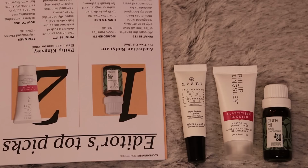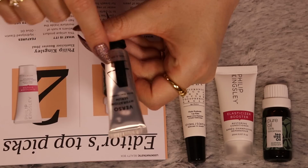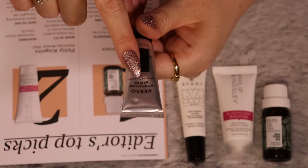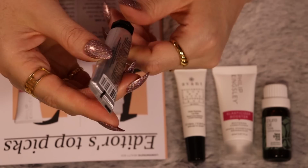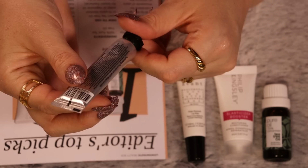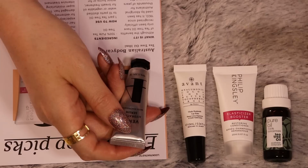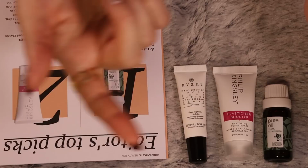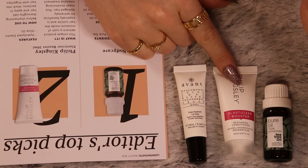Okay, so we have one more. Number four. And it is the one of the four. So, Verso Hydration Serum with niacinamide. I've seen that before, but I have no idea what it is. Face Serum, 10 mils. Also, these all feel very like tester-sized items. I'm pretty sure all four of these are tester-sized. Oh, maybe not this one, since it's a lip balm. Well, and then that tea tree oil, I guess, is going to be that size anyway.